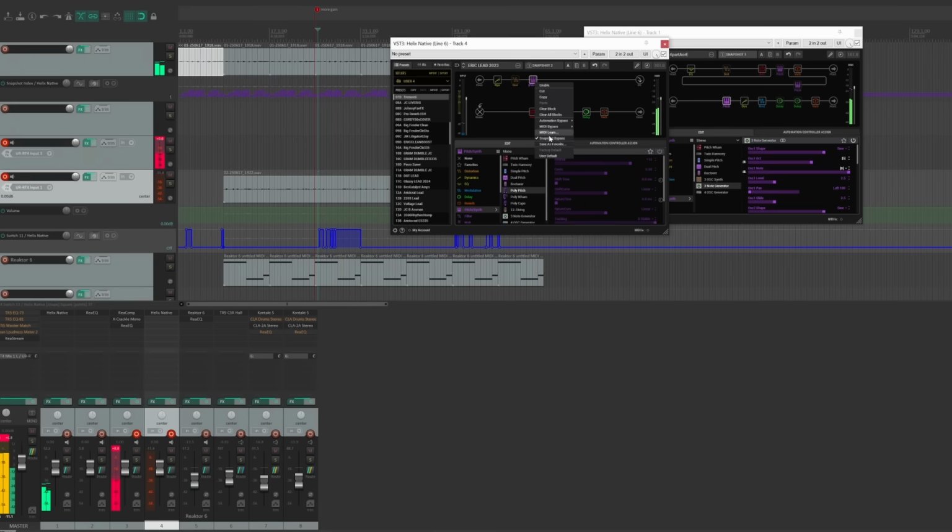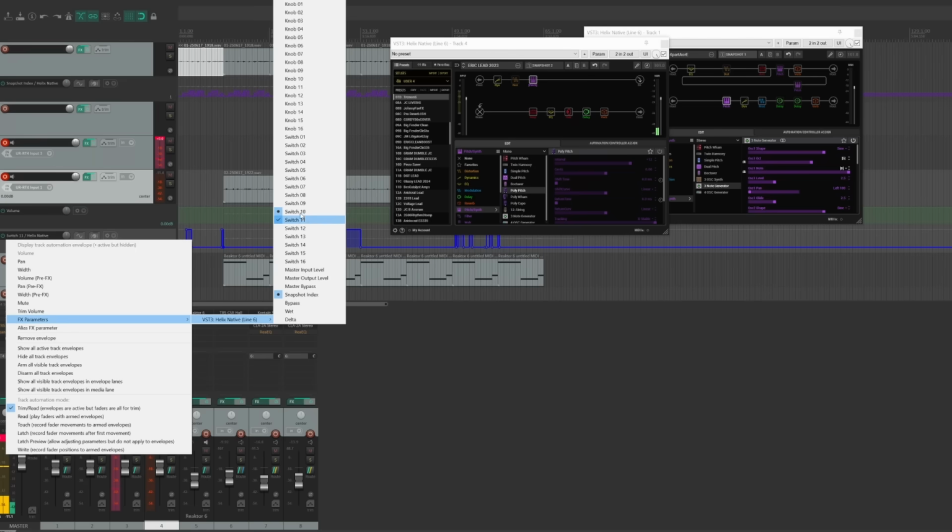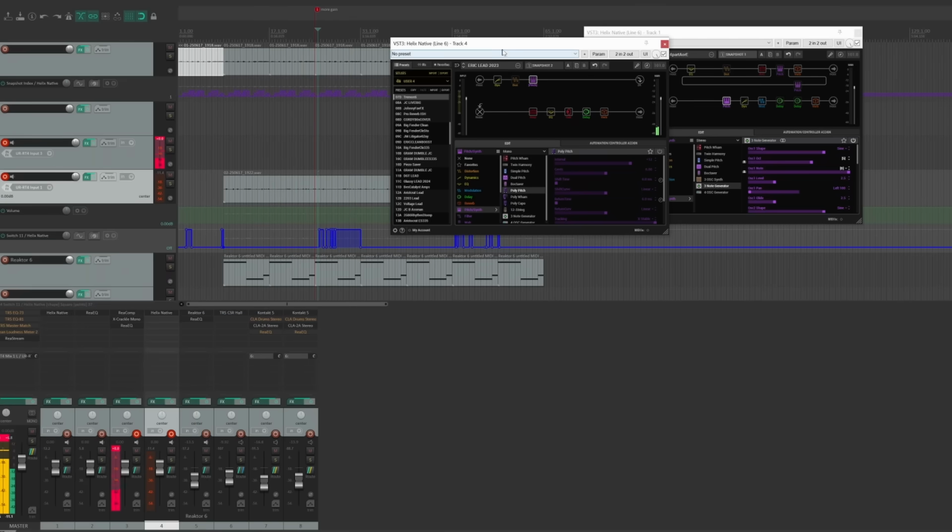The way that's set up is you go in here, automation bypass, assign it to switch 11, and then over here basically make switch 11 do that. So it's really quite a powerful idea already, and you could, if you were running Ableton, already do Helix Native in this kind of way.